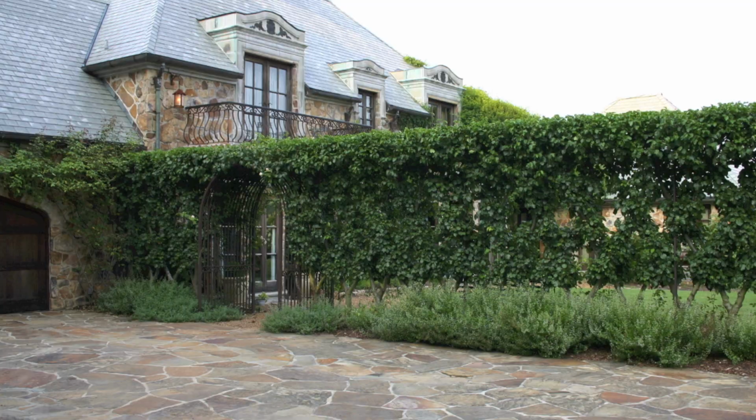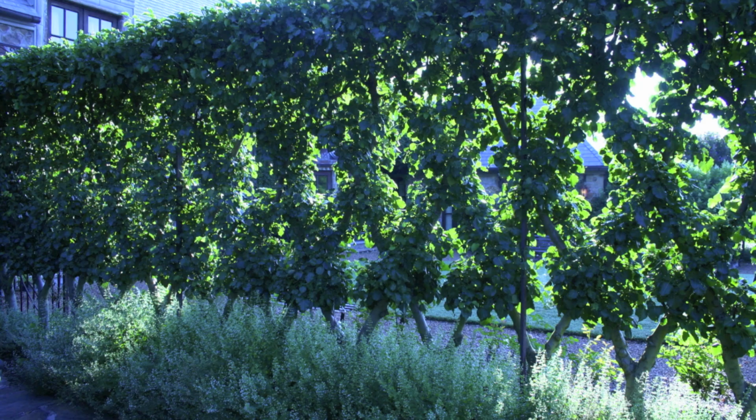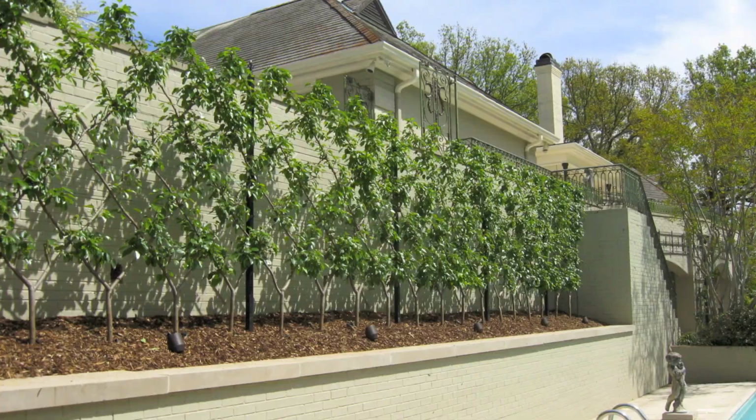The functional uses of espalier vary depending on the stylistic approach and include the creation of dividing walls and arbors, as well as the utilization of minimal space in the garden.